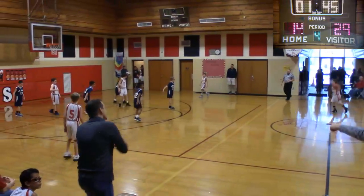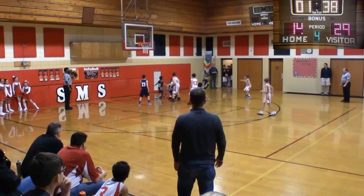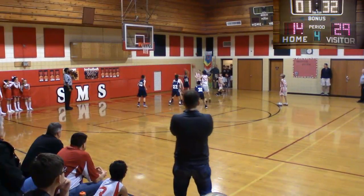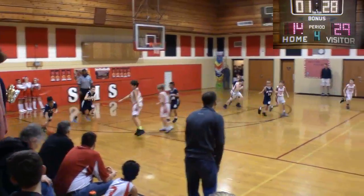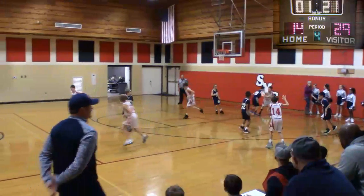And Julian, he has the ball, dribbles it up, passes to Christopher. Christopher passes to Julian again. Julian goes for a drive, has it, and then coaches pass it. He passes it out to Christopher, who takes a shot and misses, and Crown Point gets the ball. Trying a fast break, but I don't think that's going to work. And Julian steals the ball.